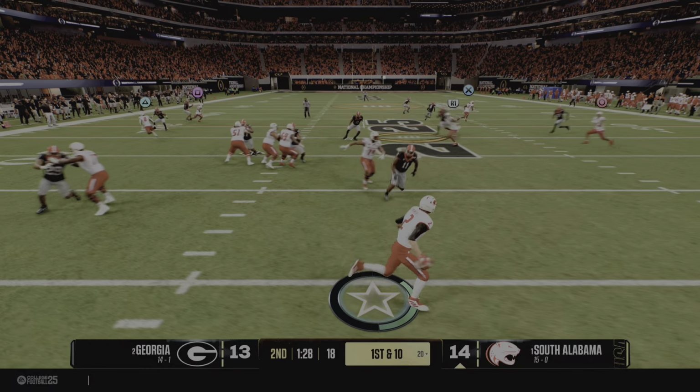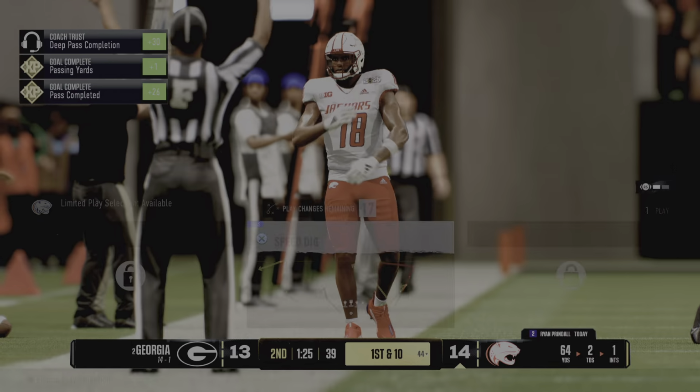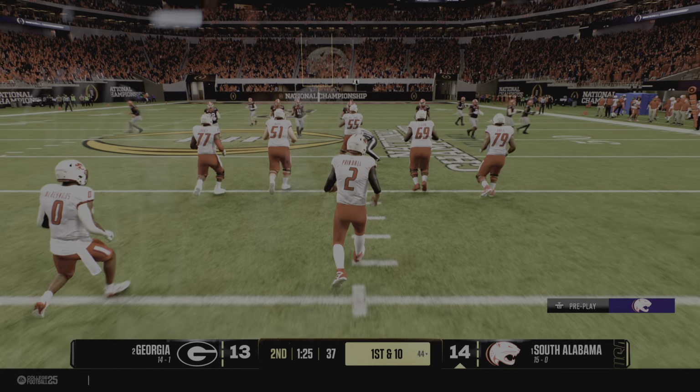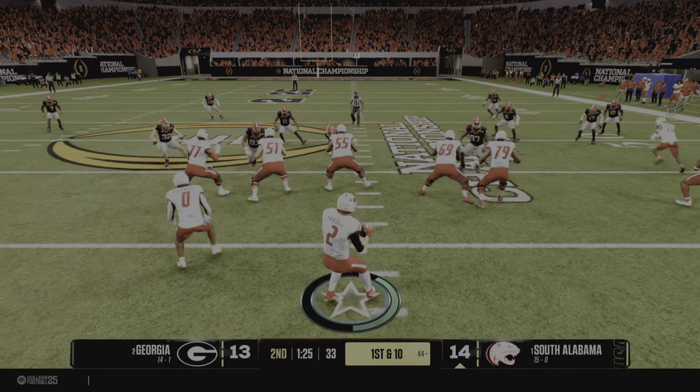On first and 10 here, looking to throw the ball. Fires it on the move. And it's complete downfield. That's a big gain before he goes out of bounds. It'll move the sticks more than enough for a first down. One play moves the ball to the 44.